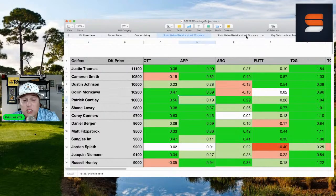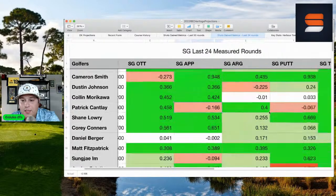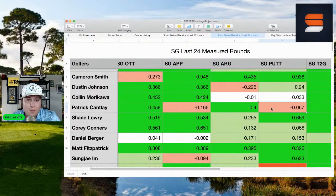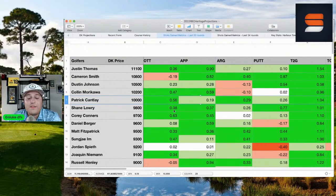If we take a look at the last 24 measured rounds, it doesn't look all that good, right? He's losing on approach. He's losing with the putter. Now, is Patrick Cantlay somebody who's going to lose with the putter and lose with the approach play historically? Hell no, right? Take a look at the last 50 measured rounds. He's gaining with the approach play, gaining significantly with the putter. Make sure that you're not constricting yourself to one frame when you're looking at somebody. If you're just looking at the last 24 measured rounds, you're going to get a set of 15, 20 players that are going to be way better than the rest of the field.